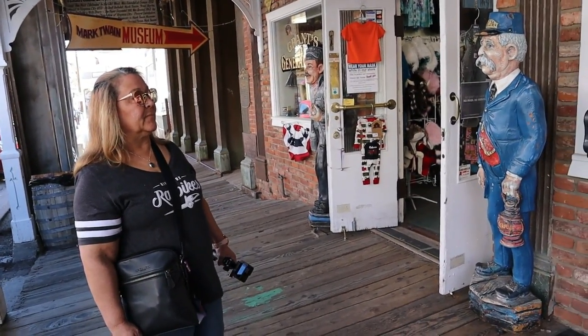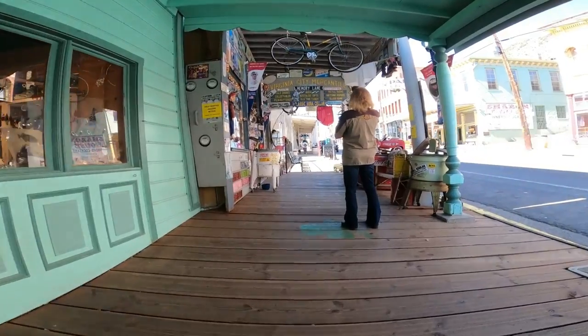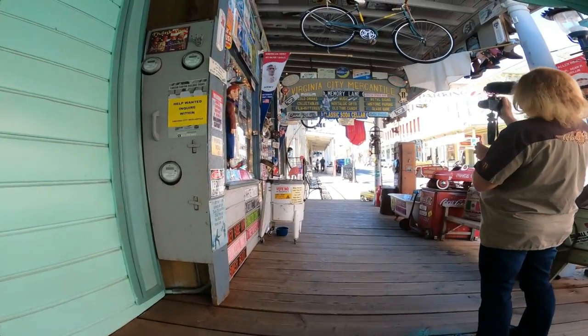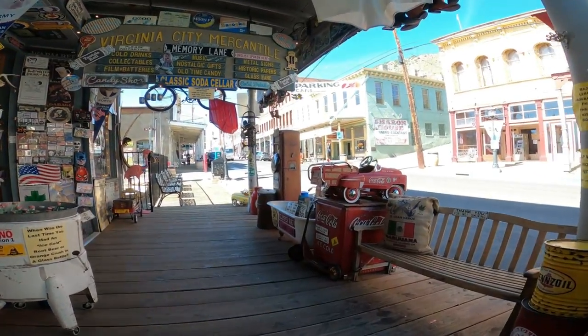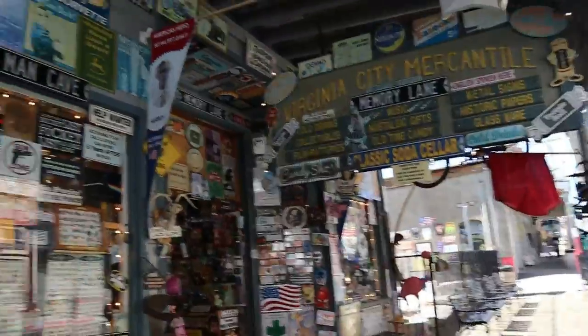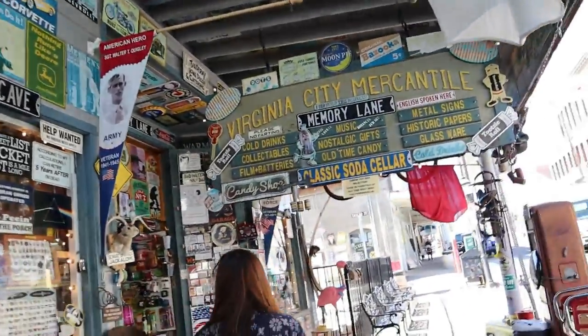The General Store and the Virginia City Mercantile sell a unique array of tourist items as well as signs and posters and antiques. With a display like this out in front, how can you help but walk in there and see what you can find?